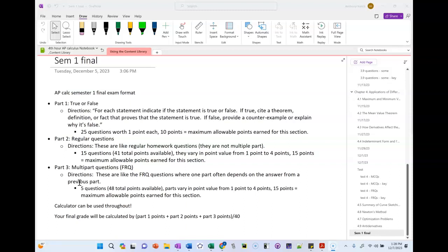You're okay with the format? I think it should help being able to kind of pick your way through that and pick the stuff you feel good about, and you can skip around some of the stuff you feel less good about.